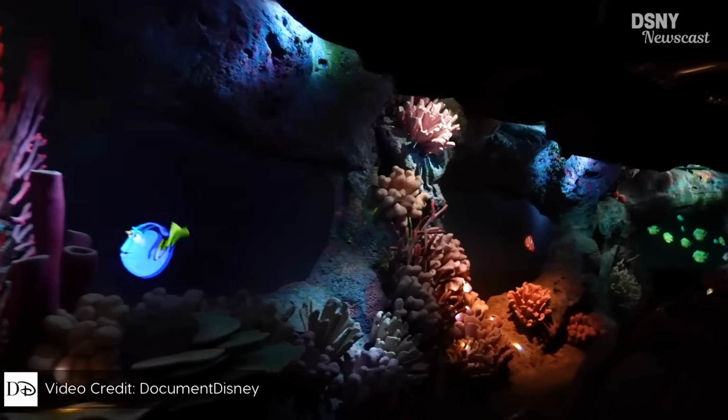You can't see it because it's pitch black in there, but that fish character within that attraction is actually on a KUKA arm. So Disney has used this kind of robotic arm technology before, but this is the first time at large scale within this kind of attraction.